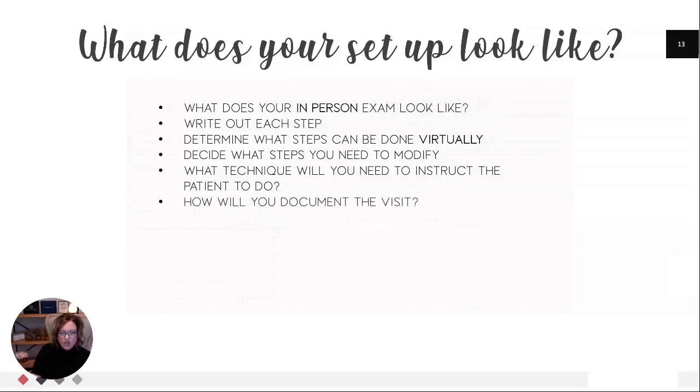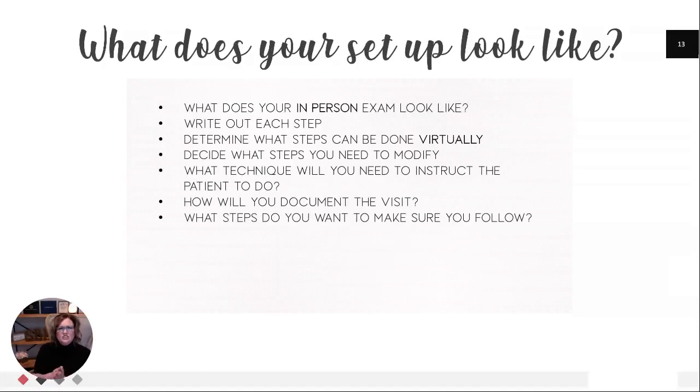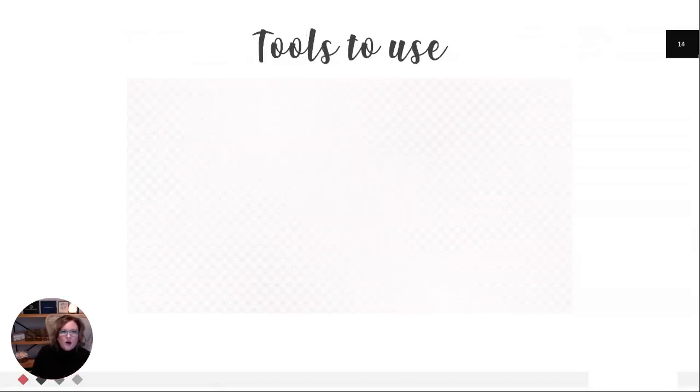And how will you document that? What steps do you need to make sure you follow? So these things are going to be important. You want to make sure that you plot all of that out so you know what words you're going to use so it doesn't sound awkward on that call.